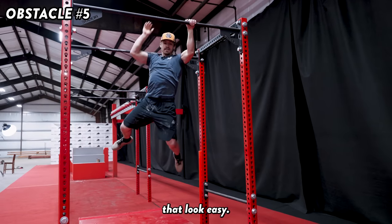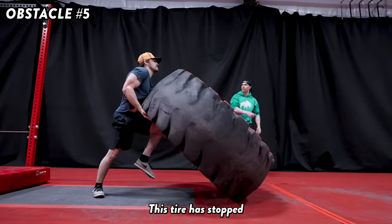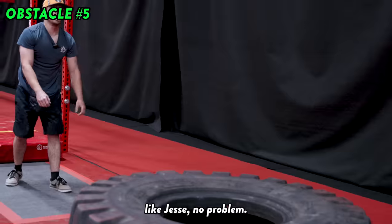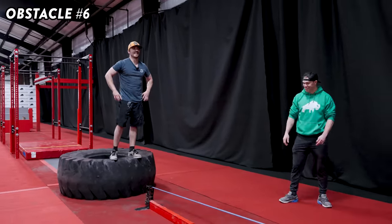Jesse, you made that look easy. Now kick this tire's ass. And this is where that CrossFit training will come in handy. This tire has stopped some strong athletes, but for a CrossFitter like Jesse, no problem. On to the slackline. How do you feel about the slackline? Not good. It's not that bad.